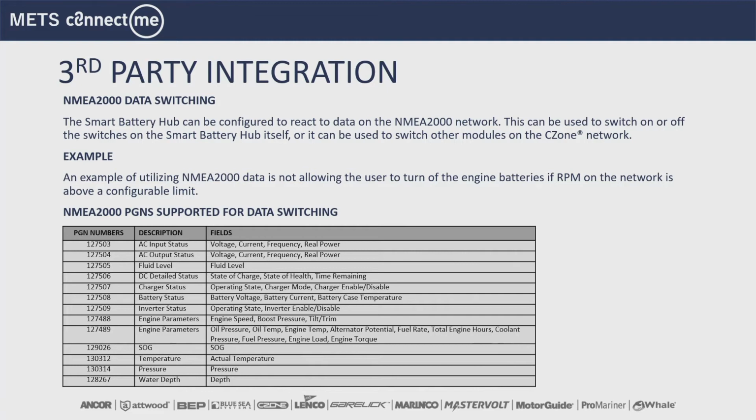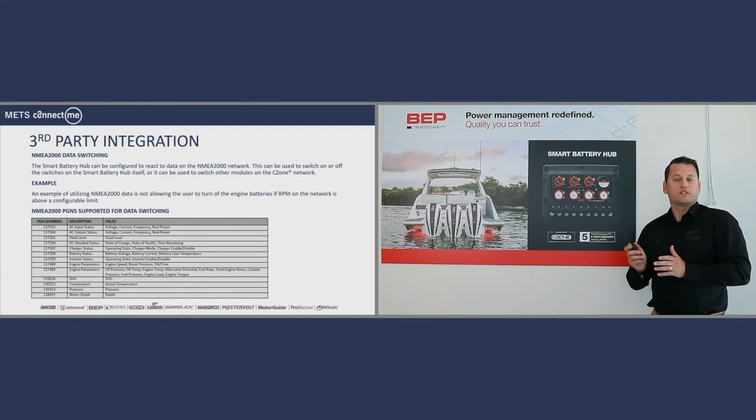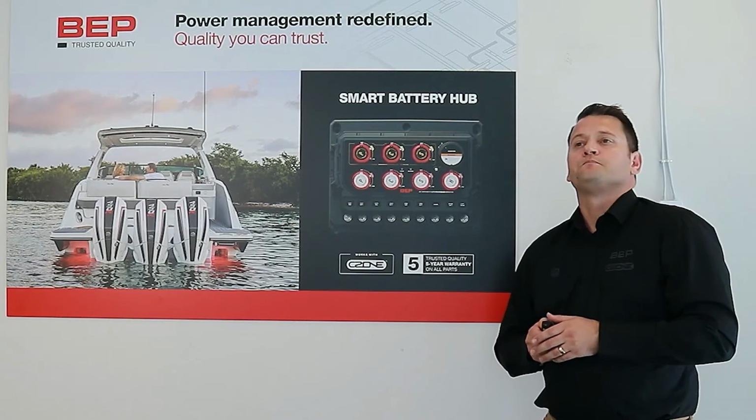We can switch on AC status input, fluid levels, DC status, engine parameters. Like I said earlier, think about monitoring the engine RPM on the CAN network. If you see engine RPM, you can make sure the battery switches do not turn off, so that you don't introduce a load dump to the alternators on the engines. Temperatures, pressures, and water depth, all of the NMEA 2000 PGNs that C-Zone supports.